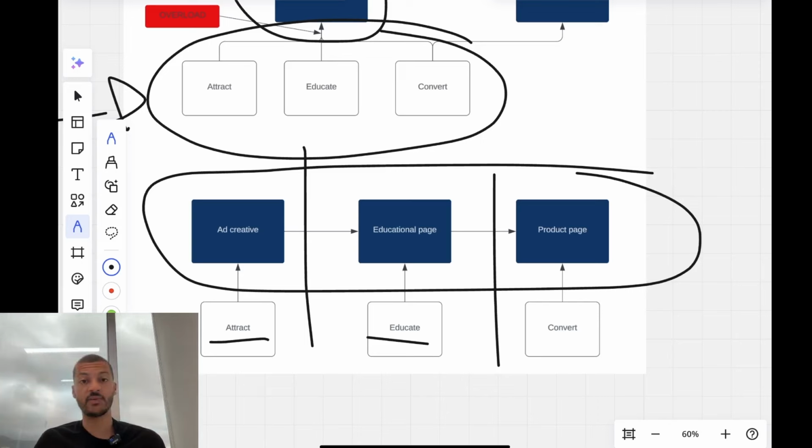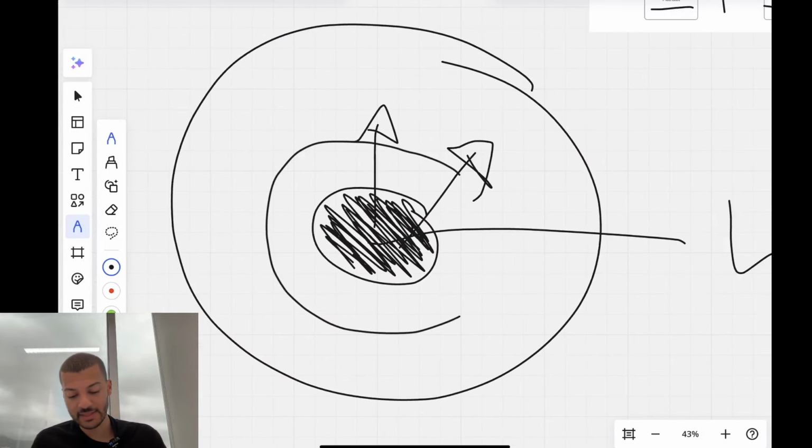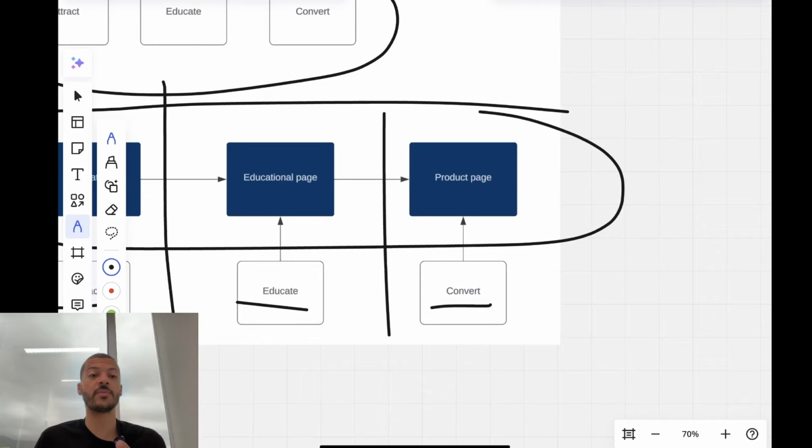So what they do in these educational pages, and I'll show you examples of that in a couple of minutes, is that they have more space to elaborate the problem, to show what their product is actually doing, how their product solves the problem, the pain point, and why it solves them better than other stuff that's out there, right? And this is what really warms up these audiences. And this is how you basically extend this circle here and you warm them up so that they're ready to then purchase, which is happening on the product page, right? This is where you convert people mainly.